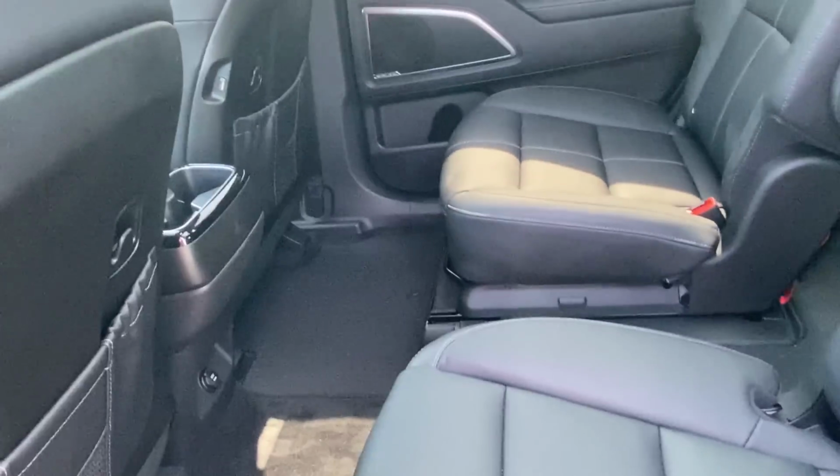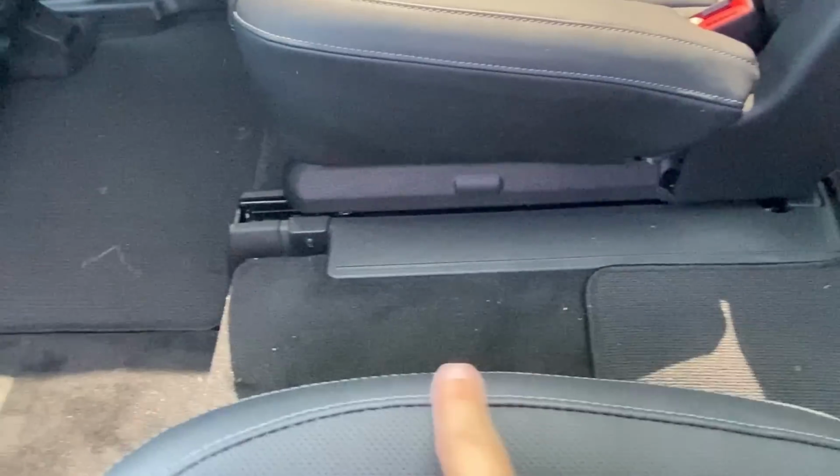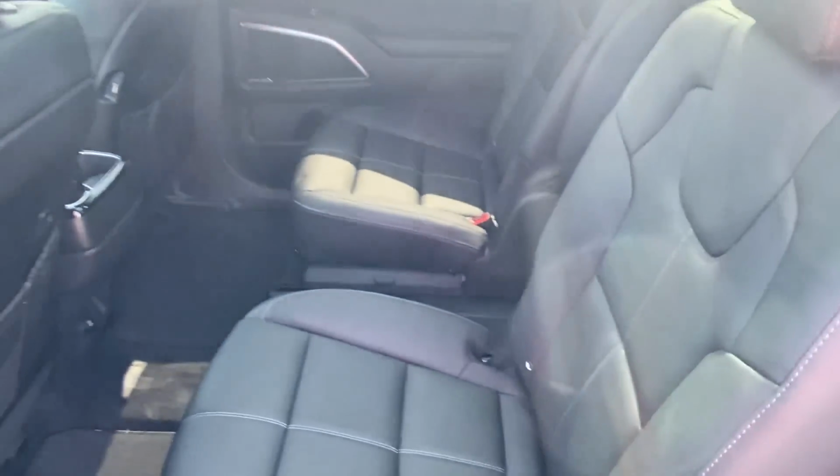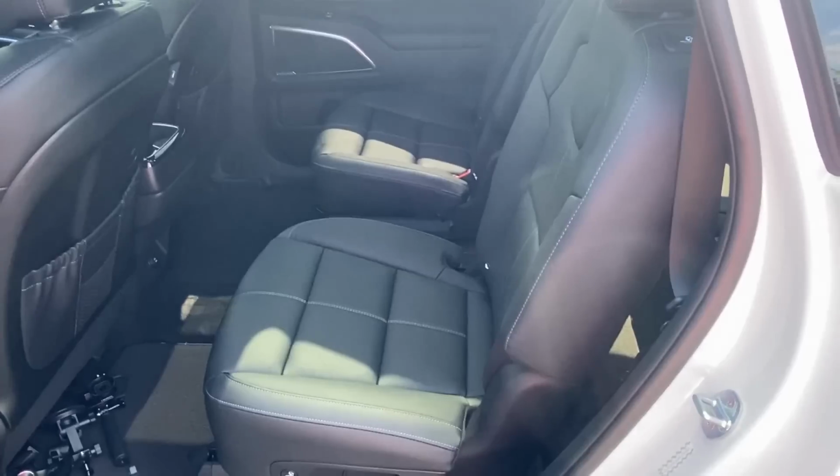So nice black leather. The quality is very nice. You've got the stitching on the seats. So that's the back seat and the third row. Tons of space for your family. All right, let's check out the front.